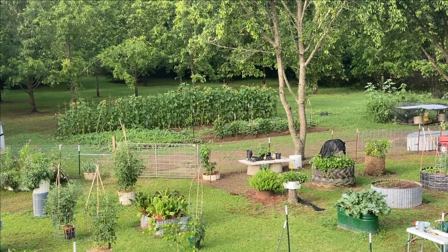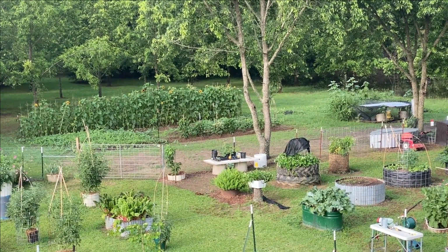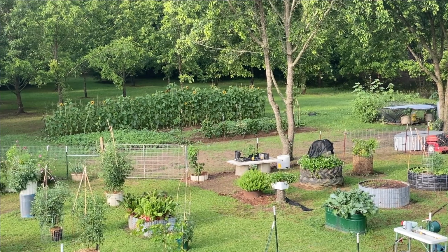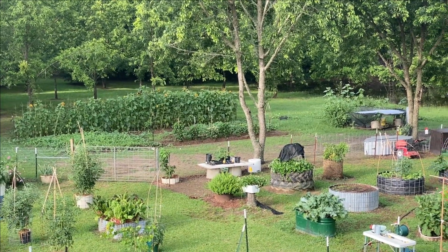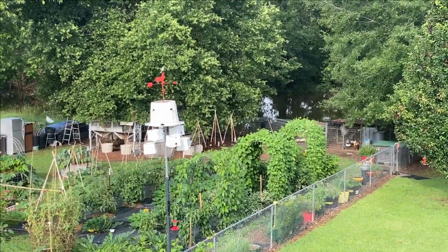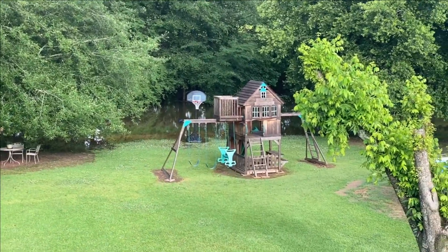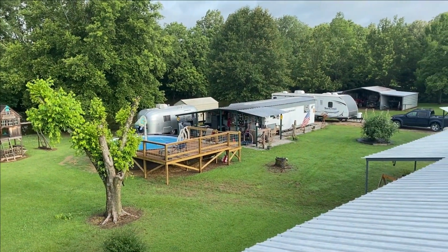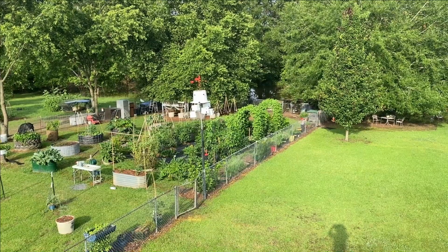Y'all can see my sunflowers out there, how much they've grown. But yesterday when I came out after that heavy rain and windstorm, almost all of them was laid down. So I had to stand them back up. Y'all can see in the background out there, behind the chicken pen, looks like I live on a lake now. So let's go down there and get a closer look at what's going on in the garden.